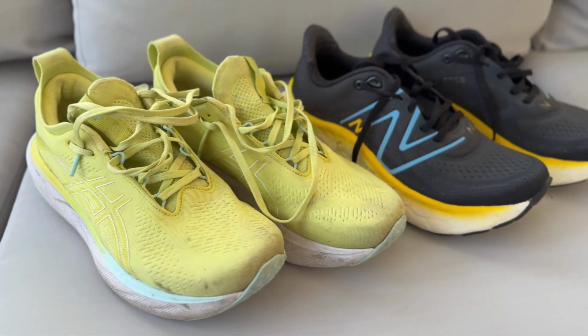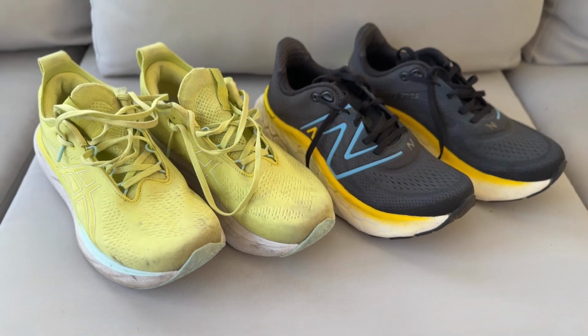To me, I feel like long run shoes need cushion, something to absorb all the impact of all the miles logged on your feet when it comes to several hours on feet. How much cushion? Well, all of the cushion, or at least for me. I have two shoes in this category. One is the New Balance More V4s, and the other one is the Asics Nimbus 25s.